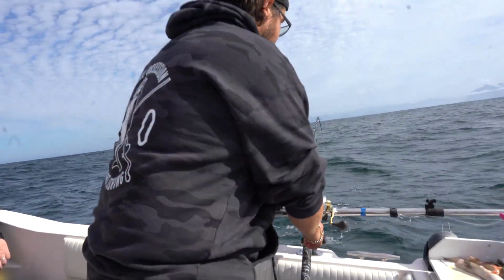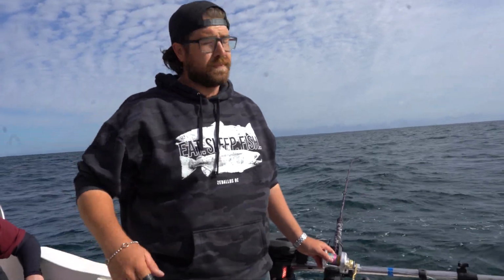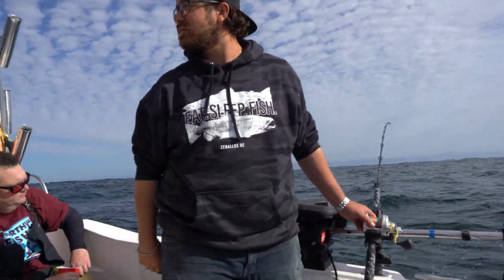So we'll drop this guy down to the bottom here. Like you say, we're at 260, 270 feet. We'll send her down to the bottom, bring it up a few feet, and let that scent dispersion kind of trickle back. Those halibut will come in from a mile away, 2 miles away sometimes.